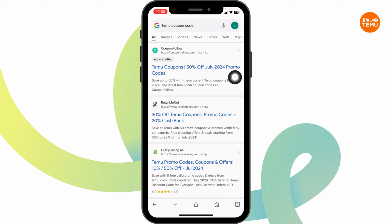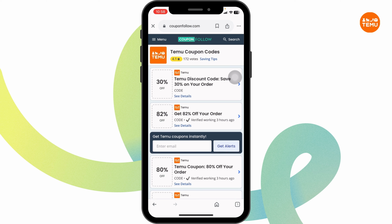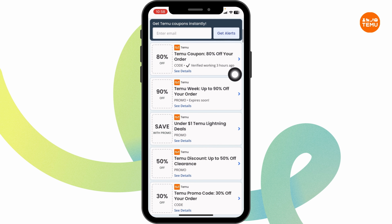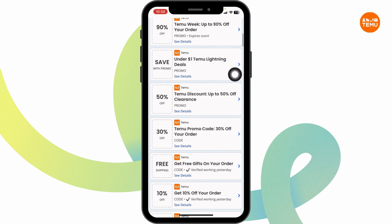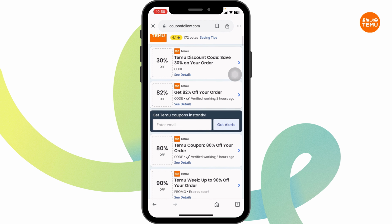So head towards this website, couponfollow.com. This is the legit website where you're gonna find amazing offers and deals for Temu. Once you're on the website, just scroll down and check out the offers. 80% off, 90% off, 50% off, and many more. Head towards the offer that you want to grab, just go ahead and click on it.